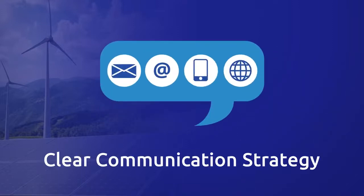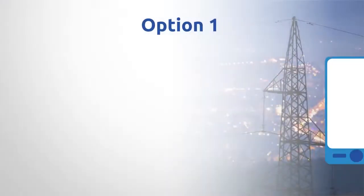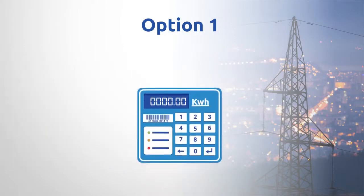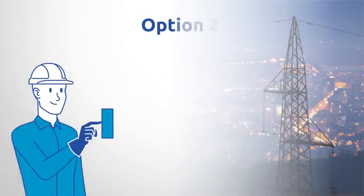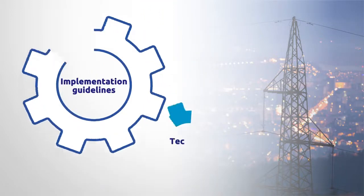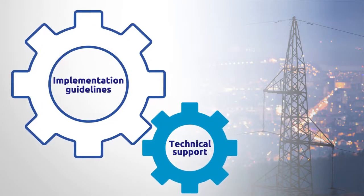We recommend that each utility develop a clear communication strategy that informs their consumers about the project. The implementation should include the following steps. Option 1. You can issue key change tokens to consumers when they buy credit. The consumer simply enters the key change tokens before entering the credit token. Option 2. Key change tokens can be issued to a trained technical team, who then visits each meter and enters the tokens. The STS Association will provide implementation guidelines and offer technical support for the TID rollover program.